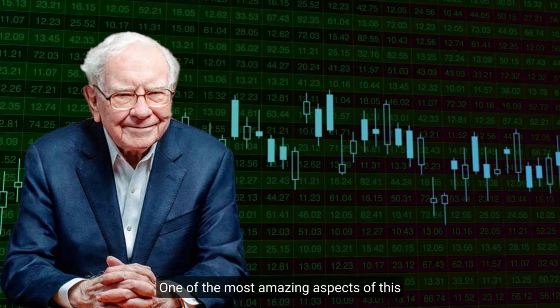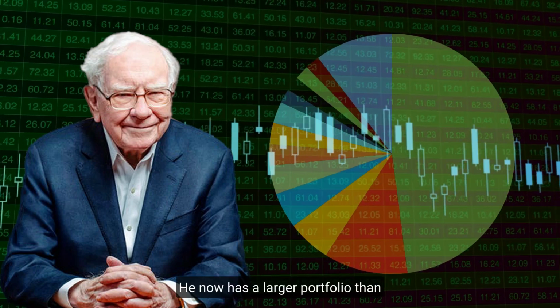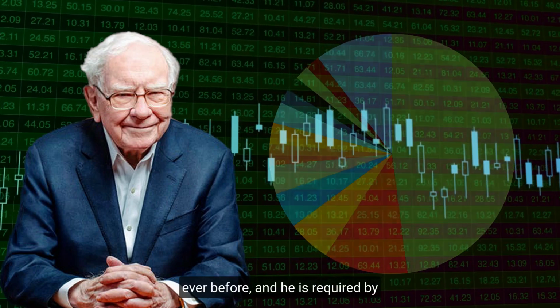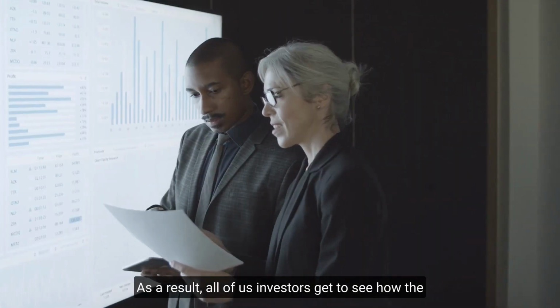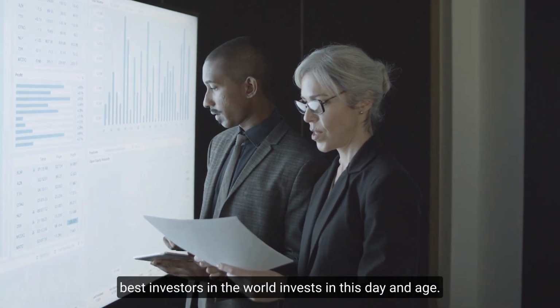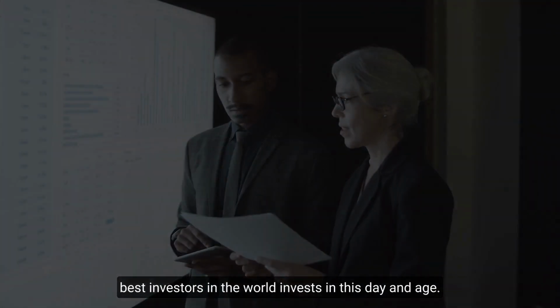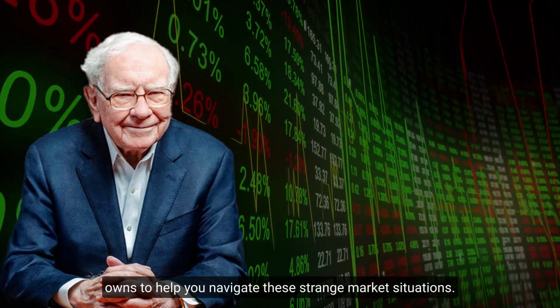One of the most amazing aspects of this is that Warren Buffett is still living today. He now has a larger portfolio than ever before, and he is required by financial regulations to make his holdings public. As a result, all of us investors get to see how the best investor in the world invests in this day and age. Now, we will show you the exact stocks that Buffett owns to help you navigate these strange market situations.